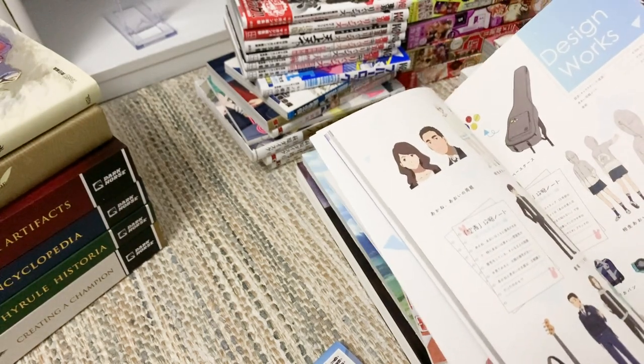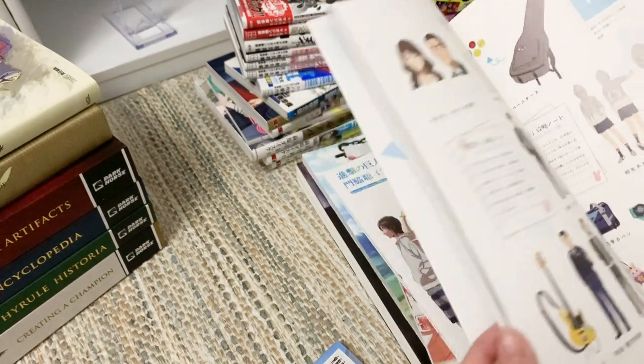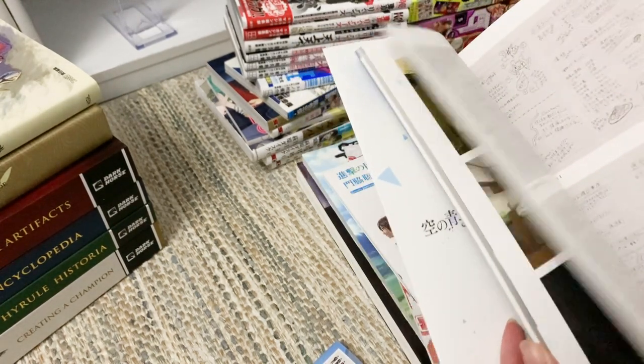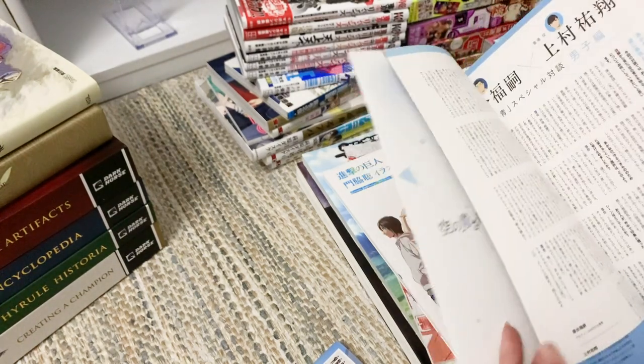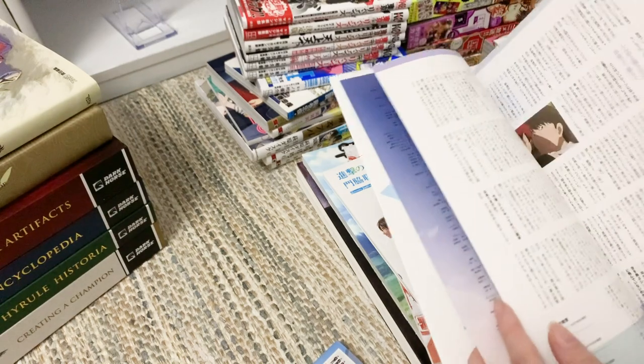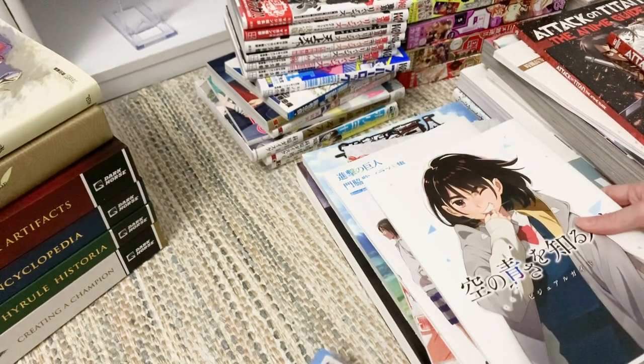Little sections of the anime, some of the character designs, environments, interviews. So, really happy to have this one, Her Blue Sky.